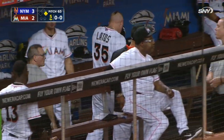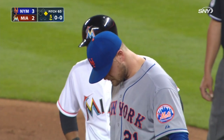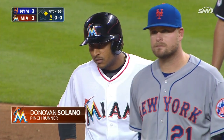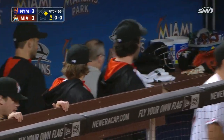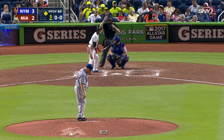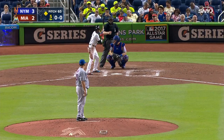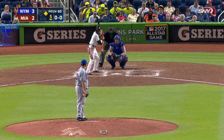Ice. So Latos is out. Donovan Solano will run for him at first base, carrying the tying run with nobody out. And Latos, as you can see, is very frustrated. It's been such a difficult start to his first season in Miami, and now injury.